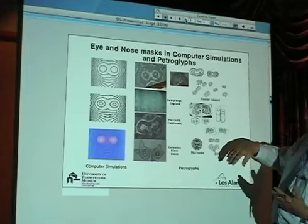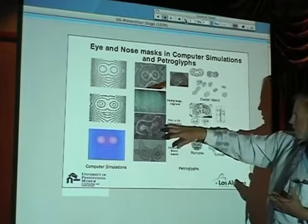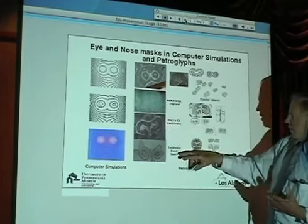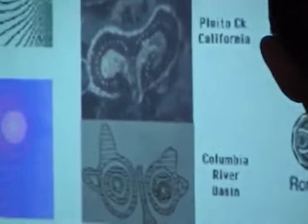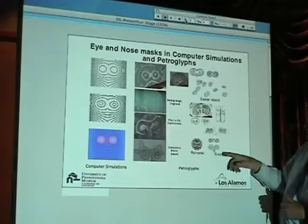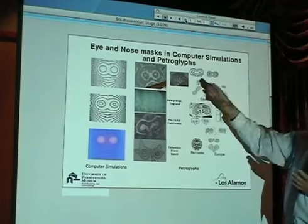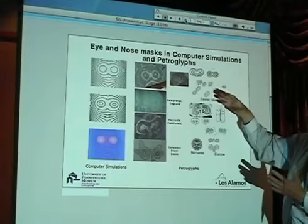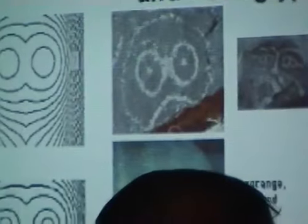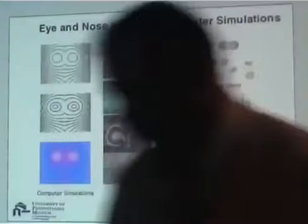Where else? This is in California. This is actually a pictograph of the Chumash Indians. This is on the Columbia River Basin, which is very rich in eye mask, as is British Columbia. It's Romania, Europe. Everywhere you find this classification of petroglyph. Okay, so that's one classification of petroglyph on that rock that had everything.